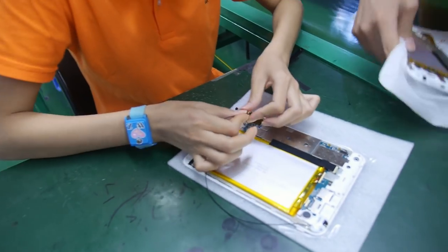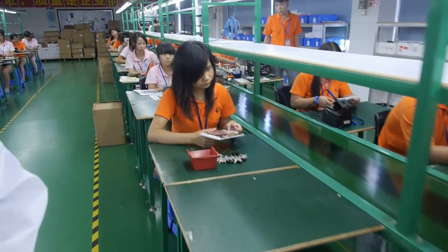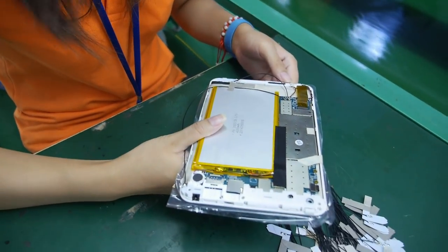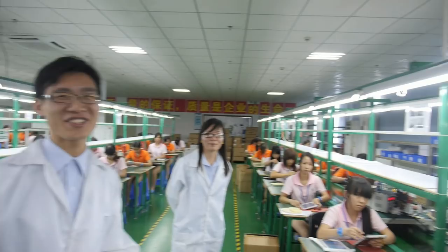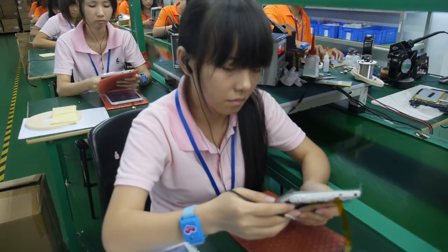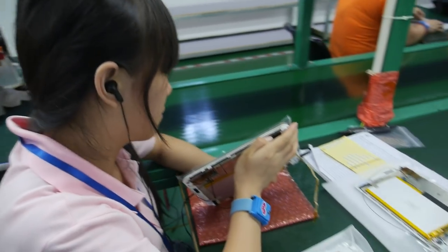This model is 7.85 with 3G. Is this MTK? Yeah, MTK quad core, iPad mini size, same quad core. I can say it's a superstar product for us. Is that a good price for this? Very good price. Less than $90. If I get a big quantity, maybe even less.